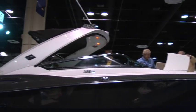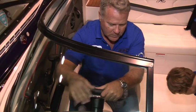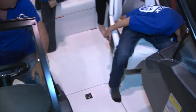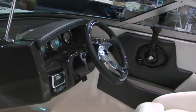Real quickly now, before we sign off, these Monturas, an 18 and a 19-foot model, new to the fleet, bow riders with lots of fiberglass lounge spaces on the back. Very nice, very well designed. We introduced the Monturas brand new this year. We're trying to give incredibly great quality that does not have to be expensive.